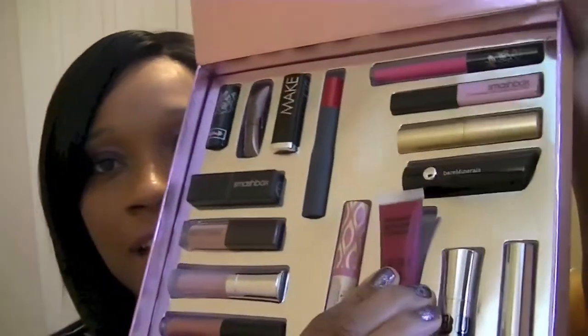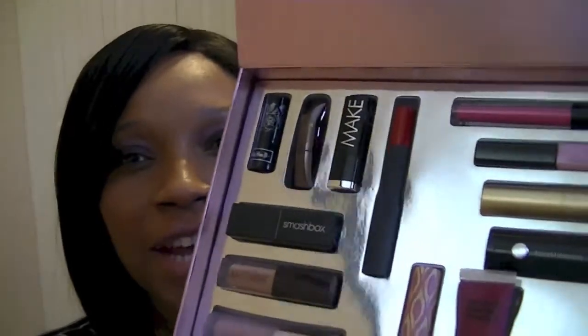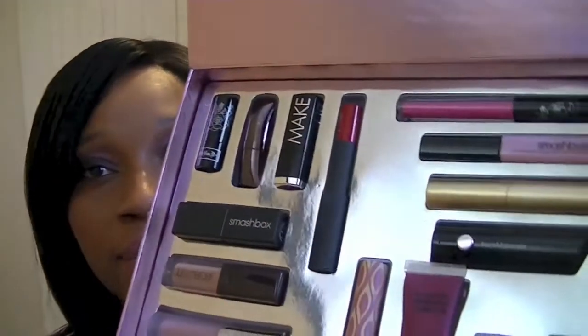And you get all of these lip products. And I love lip products. I don't know if I like lip products more than eyeshadows, because I love eyeshadows too, but I love lip products. So in this, you get four full-size products, and then the rest are all sample sizes, but you get to try every brand in here.